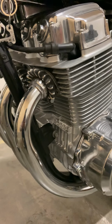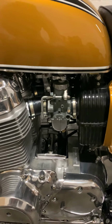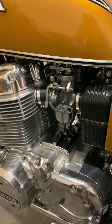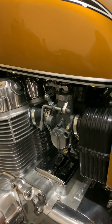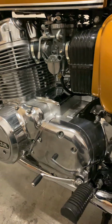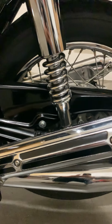The engine is fully refreshed. All fluids are changed. All filters are changed. Carburetors are cleaned and tuned. All exhaust pipes are Honda originals.